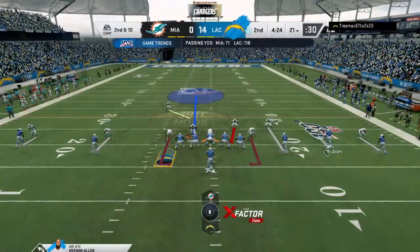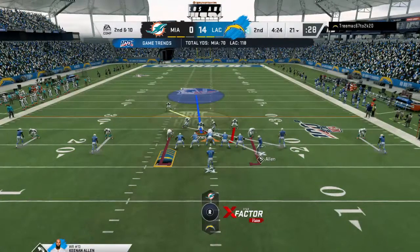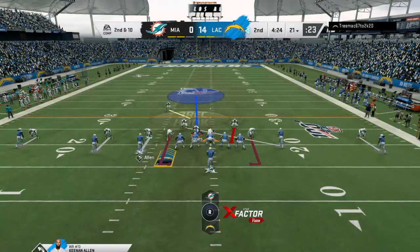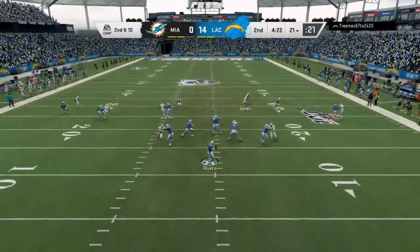Here's 2nd and 10. Hey, I want to go load it. Load it. Mike, 55. Check, 55. Go. Let's get that ball here. Get hot.